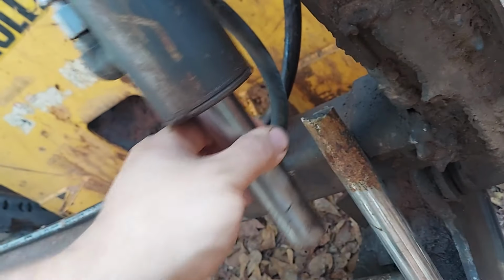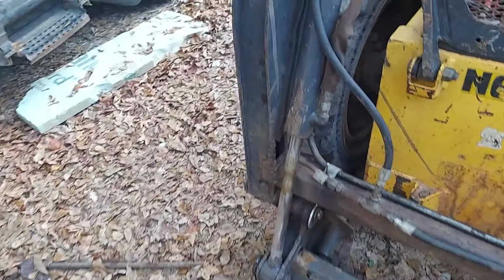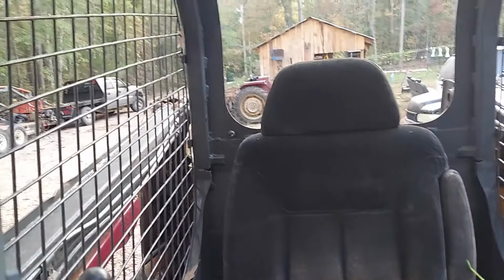Mine had slicks on it when I sold it to him, and he broke a cylinder. All them welds look... although he says this cylinder's broken too, but I don't know, it doesn't look broken. So I need that, definitely. It has a truck seat in it, which I love.